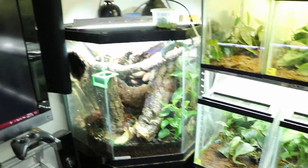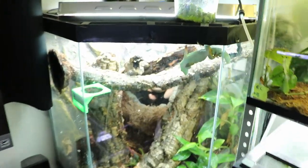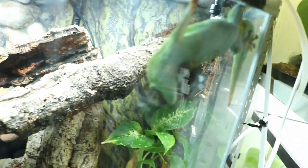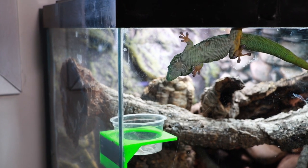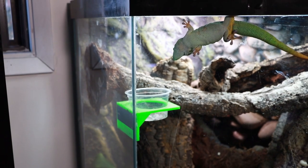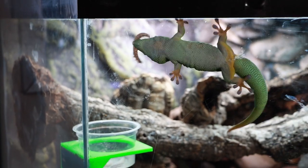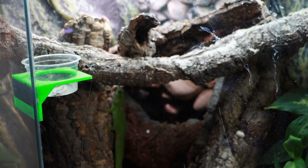So then back in this corner here, we have my gecko tank. These are the giant Madagascar day geckos. There's two in here. See one of them here. This one is the female. I think the other one's a male, but haven't really seen any breeding out of them yet. And this is a 55 gallon corner aquarium that I converted into a gecko tank.